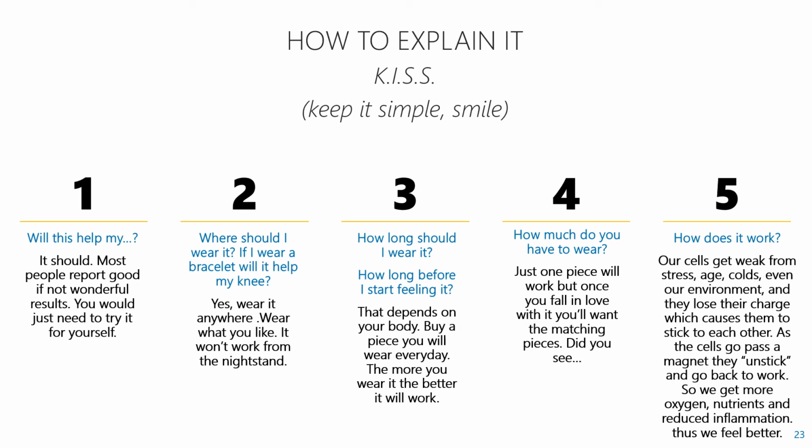Then when I turn around and I say, as our cells go past a magnet, I wave my closed fist over whatever piece of jewelry I have on, whether it be a necklace or a bracelet. When you wave your hand, the fist, over that piece of jewelry, I spread my fingers back open again and say they unstick and go back to work. So the visual they get is 10 healthy, thriving cells and then 5 stuck to each other and not doing very well. Once they go by the jewelry, they become thriving, healthy cells again.